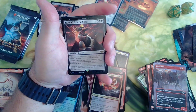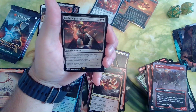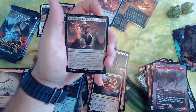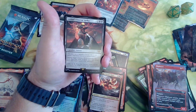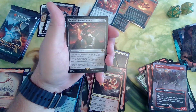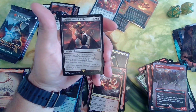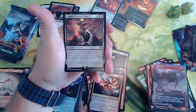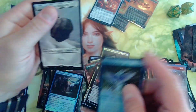Isildur's Fateful Strike. People hated this card before the set came out because you needed a legendary creature and four mana, and by the time you get four mana and a legendary creature out, your opponent has less than four cards in their hand anyway. I still think it's great. I play it in some of my Lord of the Rings decks. I imagine this is like a $7 card at the moment, and this is not.